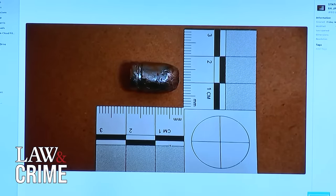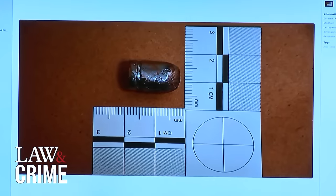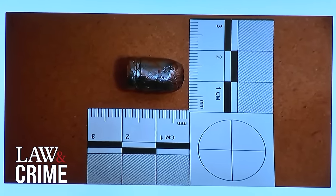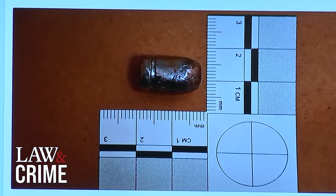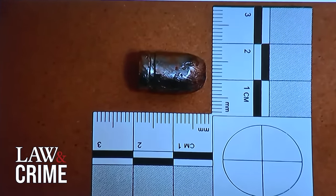State's Exhibit 54, what are we looking at here? This is the close-up of the projectile that was recovered from Joel Souza's shoulder. And just to be clear, this is the only projectile that was taken into evidence, presumably from the injuries of the victims. Correct. Okay.